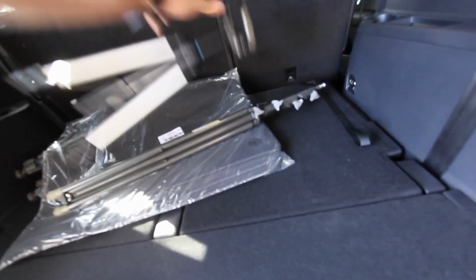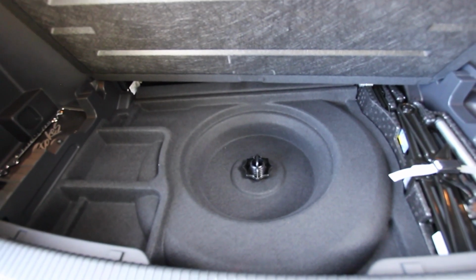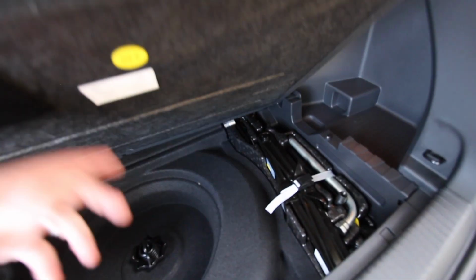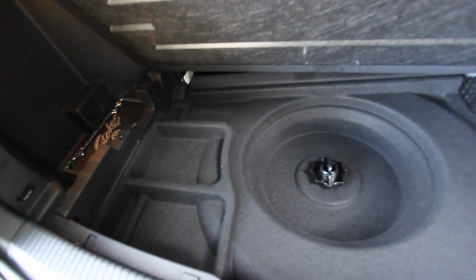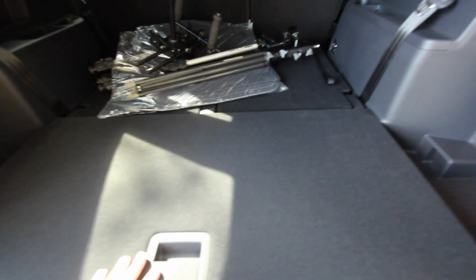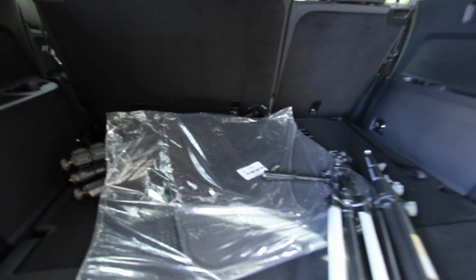We will test out the third row today because I've seen some of y'all comment asking, please, can we see the third row seat? So we'll do that. This opens up. You got a little more storage right in there, as you can see, and then the spare tire is under here. There's all your tools and all that kind of thing. I mean, you can use that as storage if you need to, but you're not going to store anything really all that big back there. And let's go ahead and test these third rows out. So let me get my stuff out and I'll cut the camera right back on with you.